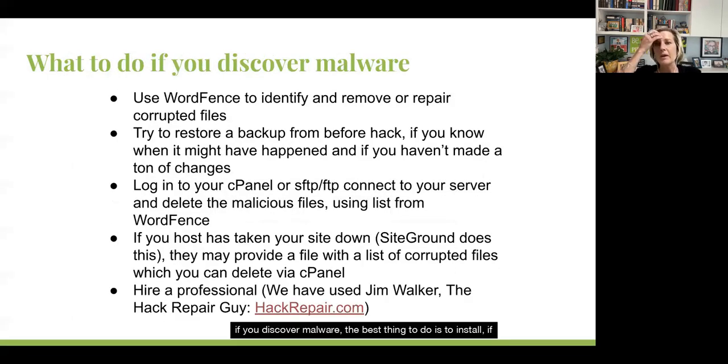If you discover malware, the best thing to do is to install, if you don't already have it, and we're going to recommend that you do this after this call, a plugin called WordFence. It's a free plugin, and there are many different security and scanning plugins available in WordPress. You don't have to use WordFence. It's the one that we use because it's very reliable, and it also can help clear up any problems. If you install WordFence and do a scan, and I'll talk specifically about WordFence in a minute, it will show you any files that it finds corrupted, and it will say, do you want to repair this?